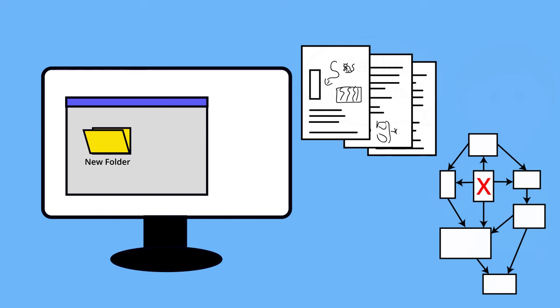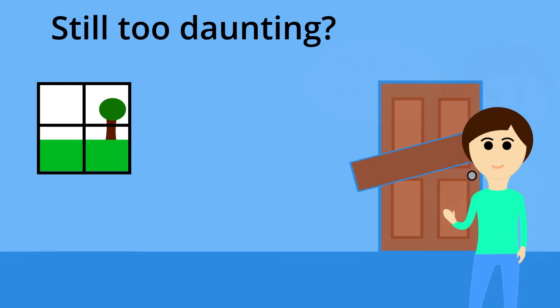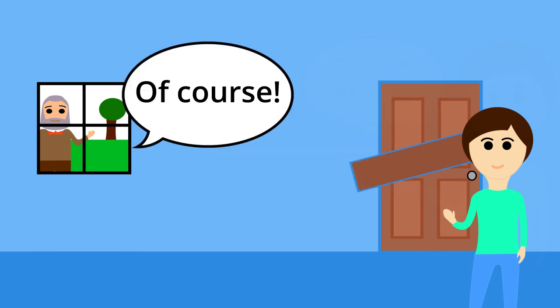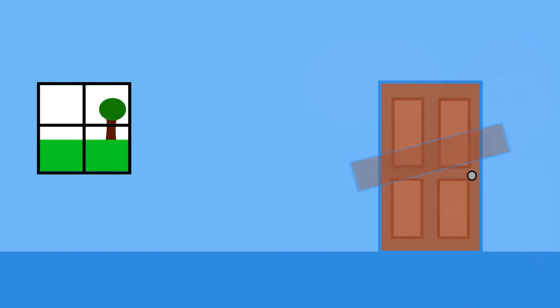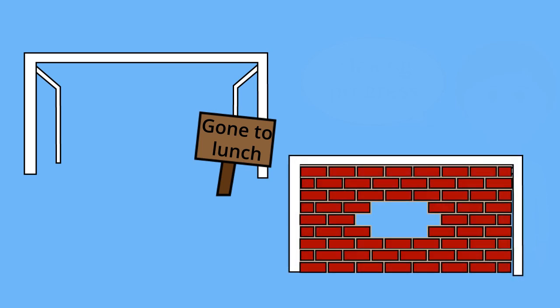or I need to map out roughly what I'm going to start with. If this step still feels daunting, you can ask yourself, or get somebody else to ask you, to help find a smaller step. It might be I need to describe to somebody else, a friend, a colleague, one thing that I might want to put into my introduction. The aim here is to break the psychological or emotional logjam by setting a goal that you will definitely achieve, rather than a goal that you frequently avoided.